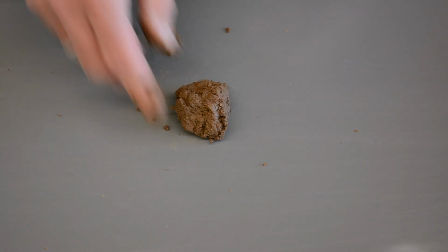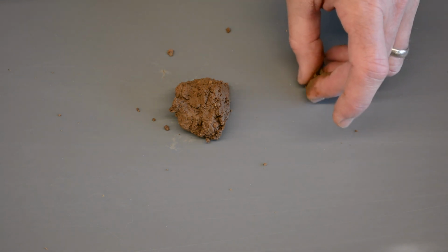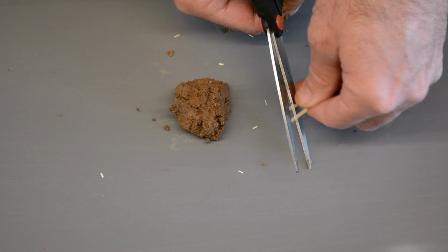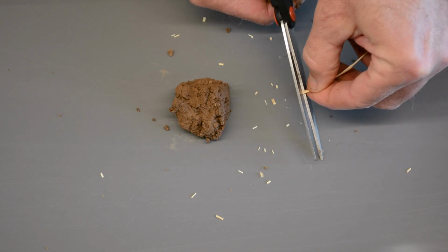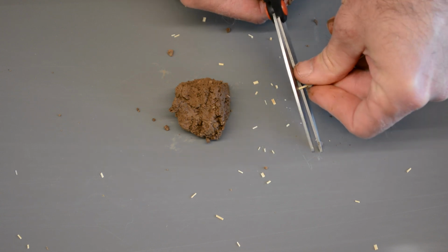So, let's go ahead and start with the easy things first. I think we should make some rabbit scat. So here's a real piece of rabbit scat right there. Easiest one. I'm going to take my scissors and cut up some little bits of grass, because remember, rabbits eat grass. Not all the grass digests because sometimes there's just too many fibers in there and it doesn't get digested by the stomach.